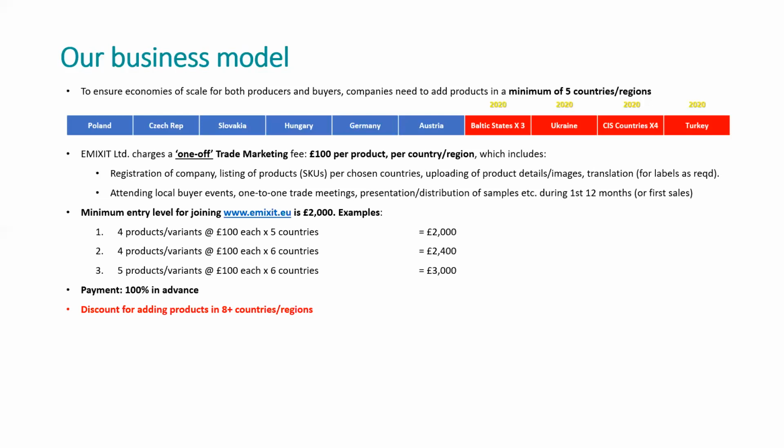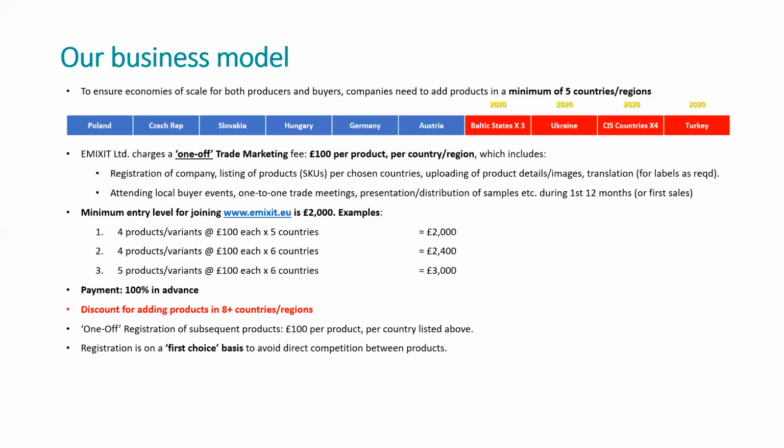Payment is in advance, and also we do give discounts for you choosing a larger number of regions. If you register subsequent products, the registration cost is the same, £100 per product per country listed above. We do this also on a first choice basis. In other words, we try to avoid direct competition between products in any given category. It doesn't make sense for you, it doesn't make sense for us, and it doesn't make sense for the buyers.